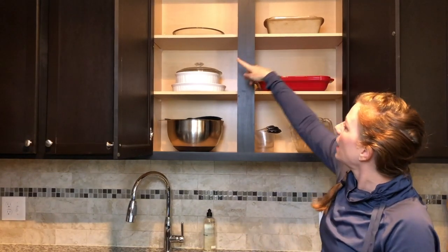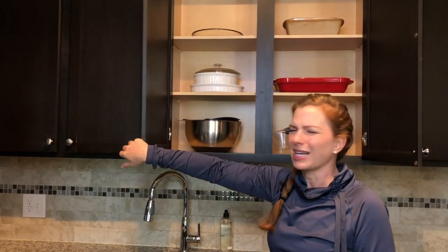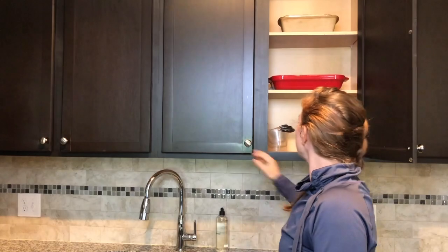A bread pan, a pie plate. Again, I rarely use the pie plate. I could probably get rid of it, but when I get rid of it is the one time I'm going to need it. So I don't know, that one may go in the purge as well. But these are some casserole type dishes. I don't use them very often.